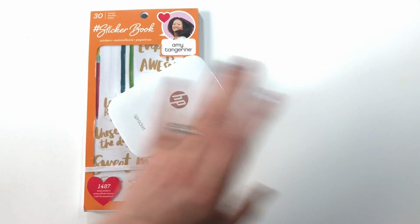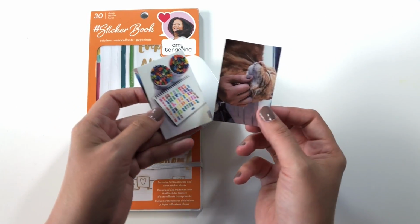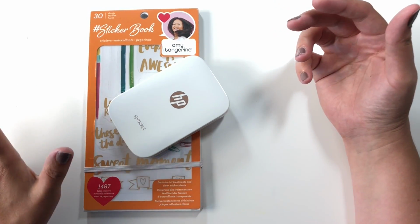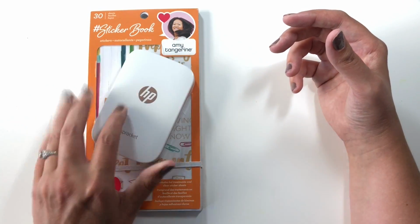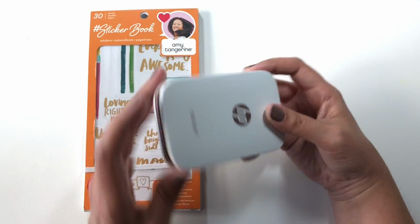So I've been using this in my bullet journal to memory keep, and so here are some of the pictures. Now, it's not perfect. The pictures come out a little bit grainy sometimes or a little bit weirdly colored, but I'm fine with that. If I wanted amazing quality pictures, I'd go get them professionally printed. But this works really well for the purpose that it serves, and you can get this on Amazon.